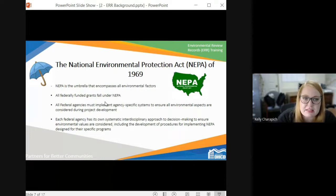NEPA is the umbrella that encompasses all environmental factors. Think of it as the large umbrella for all federal agencies that give out grant funds. Underneath the umbrella are all federal agencies' interpretations of NEPA specific to their respective programs. These include HUD, who administers CDBG and HOME, and ARC, which is Appalachian Regional Commission grants. And HUD has its own subsection underneath the NEPA umbrella called the Related Acts that is required to be followed.